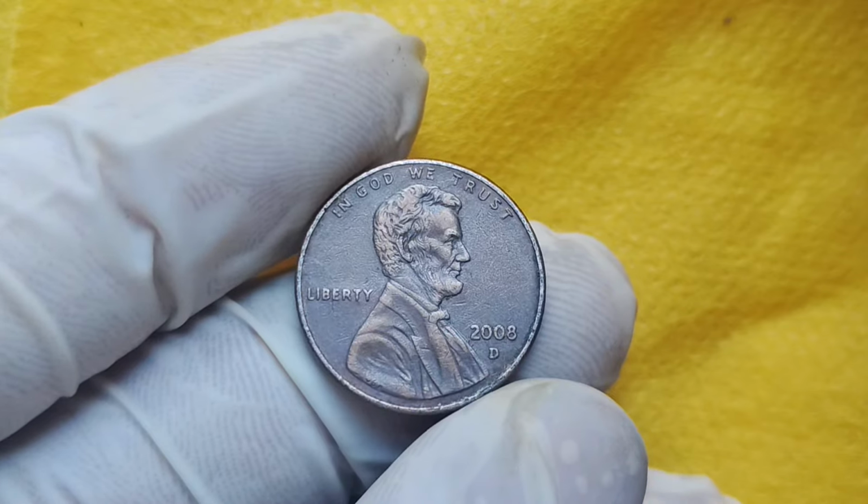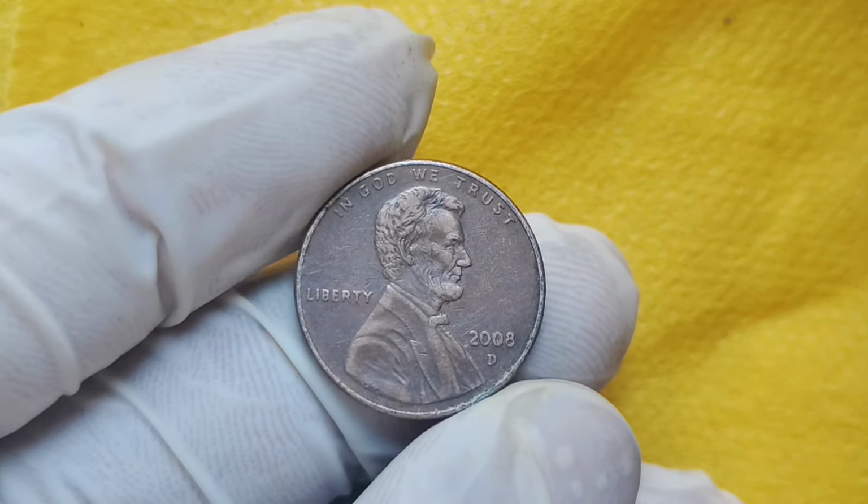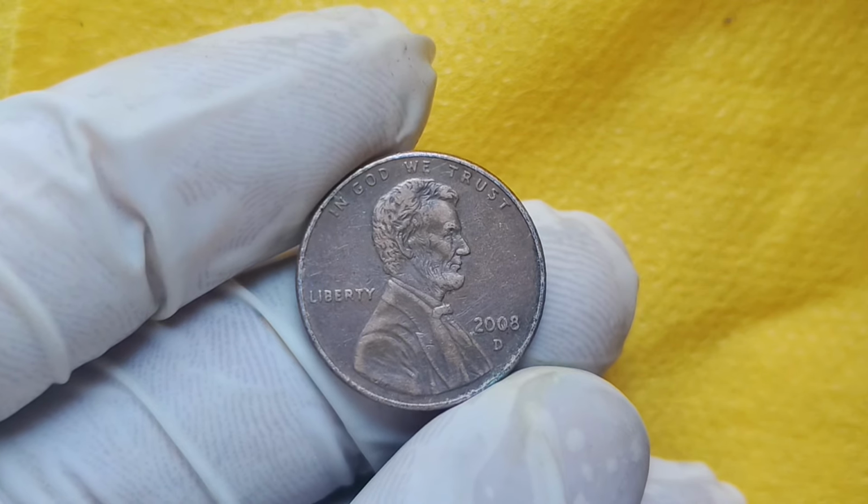Compare the color. The bronze planchet gives off a slightly different hue than your regular 2008 D penny. It's kinda like spotting a fake tan. Once you know what to look for, it's obvious.